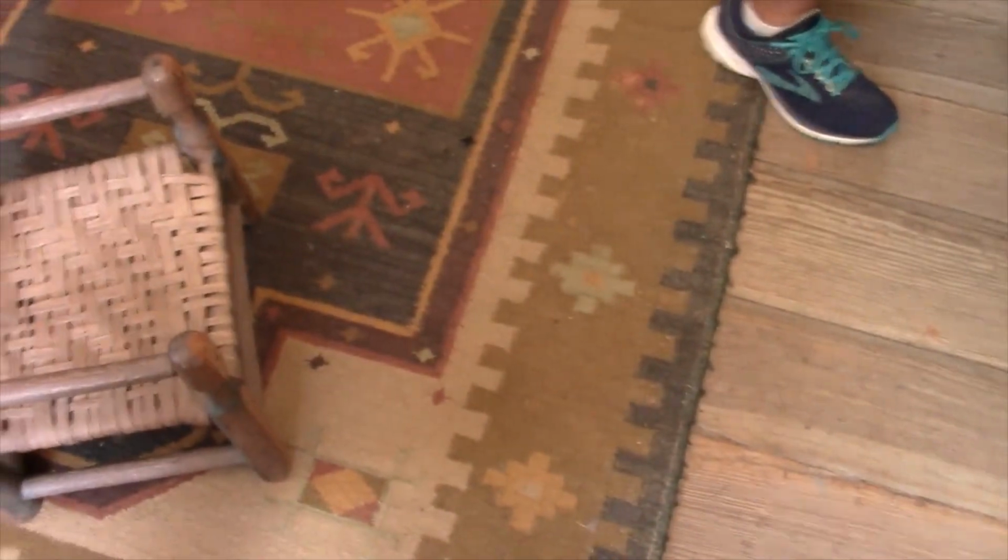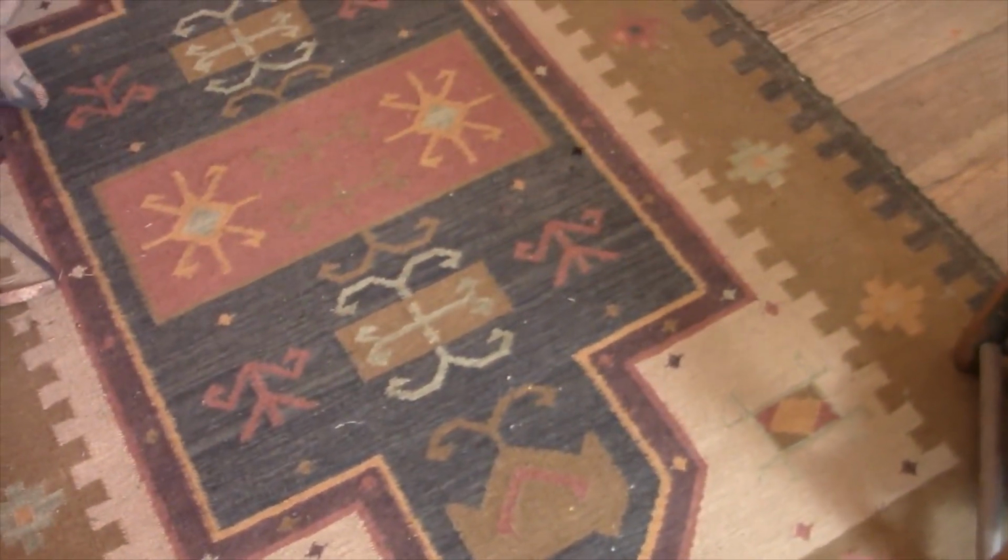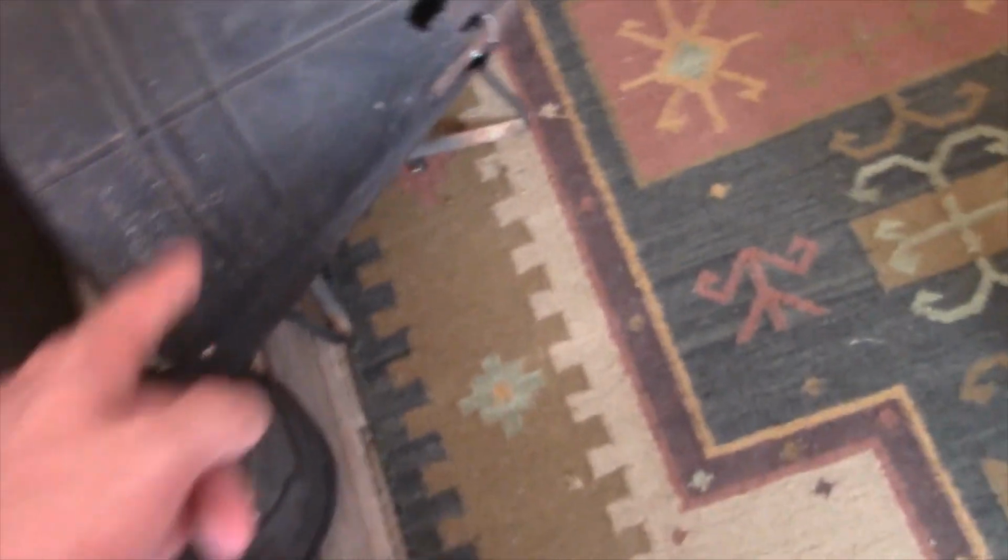Tiny chair. Now, this, oh no, not this. See these wear marks right here? This is how the babies learn to walk. Look at that. So if you go in an antique store and you see that wear right there.